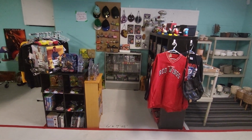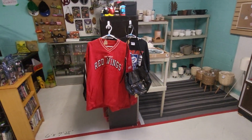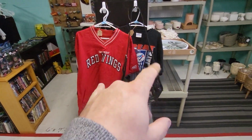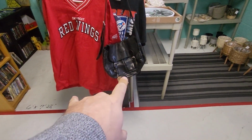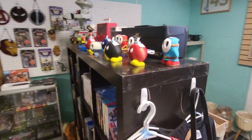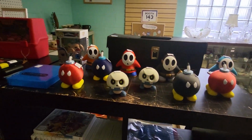All right, so I'm at the booth. Everything's loaded all up in here, all the new stuff. Some cool items here. This is an old reversible jacket jersey of mine, old Blue Jays repeat when they won the World Series. I've had this purse for a while, a nice leather Roots purse. This was the stuff I was telling you about that Paula did. These guys are really cool.